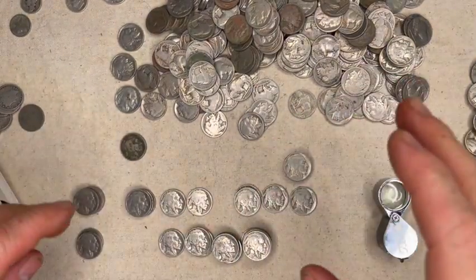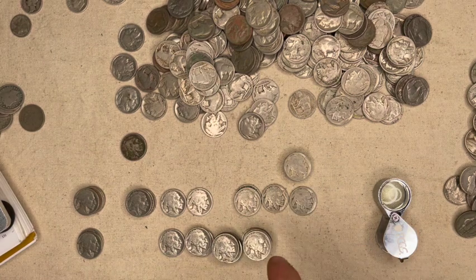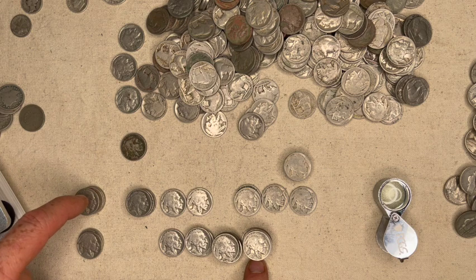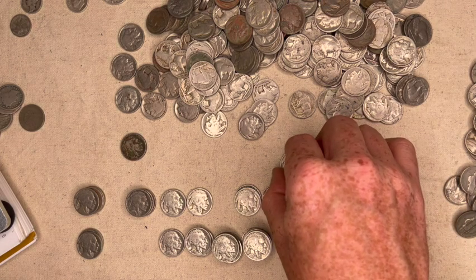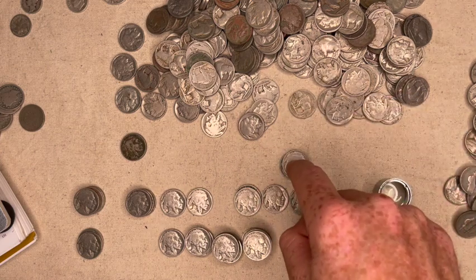Okay guys, I'm back. I've got a few of them sorted. Down here I'm going like, these are 1930s through like 1937. These are the 20s, and this is the teens. I've only found one 1919, or that's the only year I found is 1919. So that's the earliest year so far.